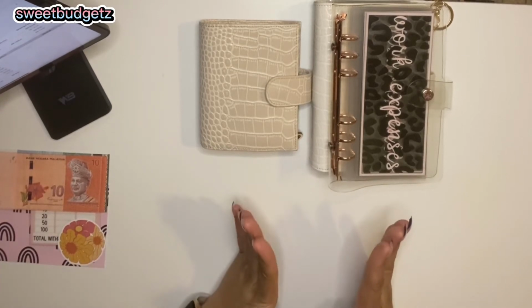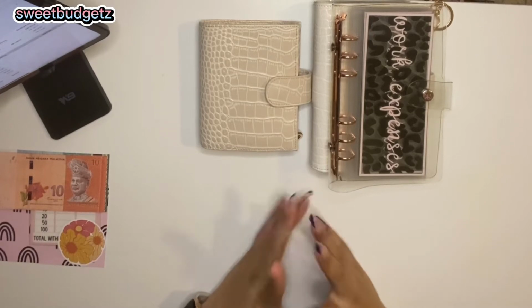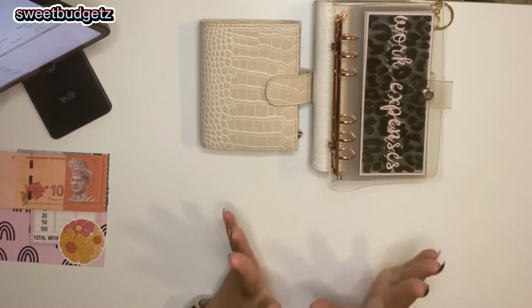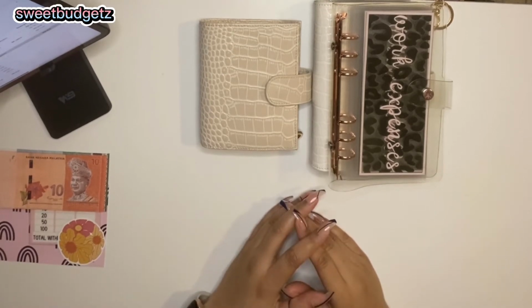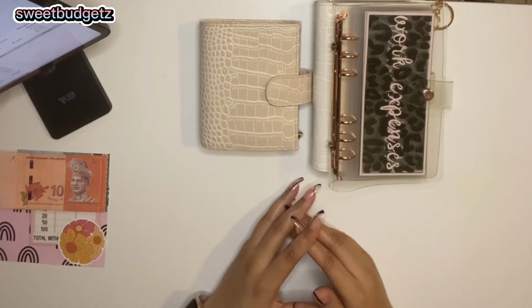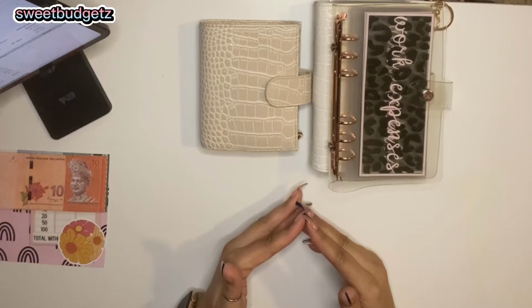So today I am actually going to do a mini stuffing for my wallets and most probably my binders as well. And I also wanted to finally share with you one of the packages that finally did arrive from the US. So I'm really happy about that.